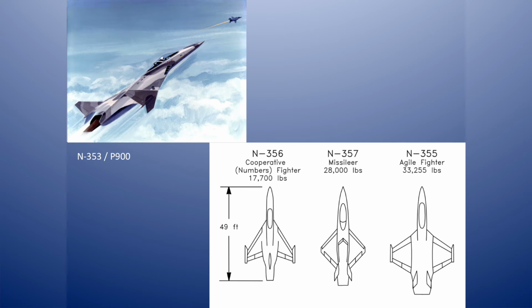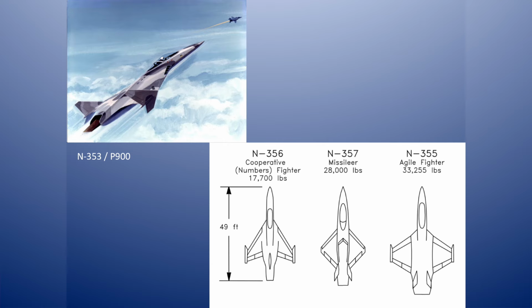So he incorporates that basic plan form into a whole slew of his designs for Northrop, one of which becomes one of the early RFI entries for Northrop, this request for information from the Air Force for an advanced tactical fighter. As you can see, it's one of the designs there. The various configurations shown on the lower right, the 356, 357, and 355. Those are all pushed by Northrop as possible entries into the ATF.